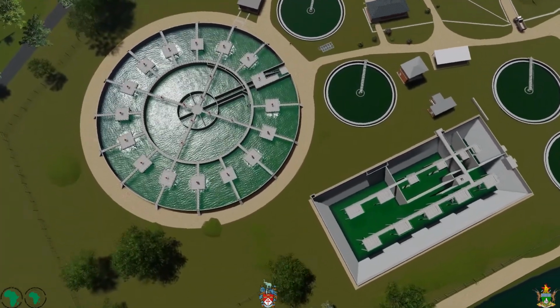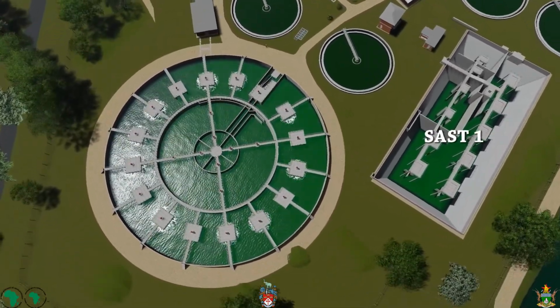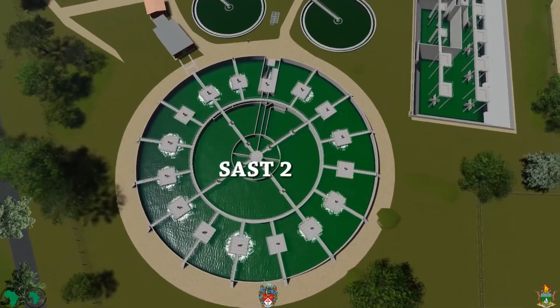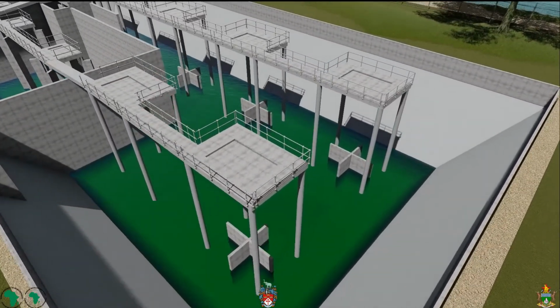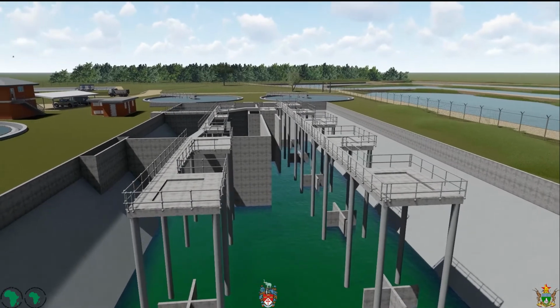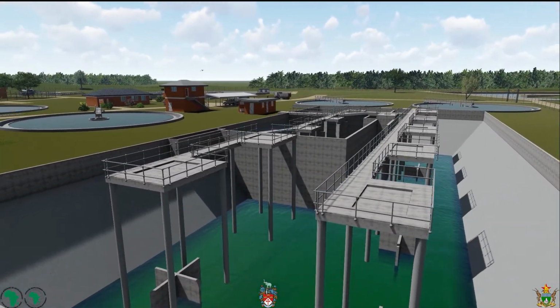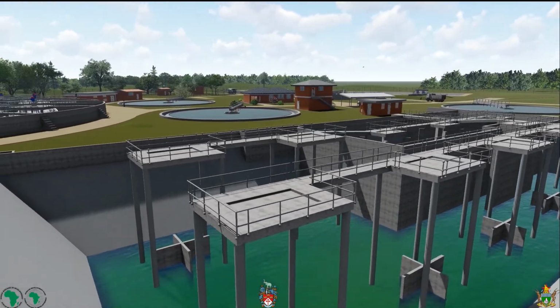There are two wastewater treatment works adjacent to each other, namely SAST 1 and SAST 2. SAST 1 has a treatment capacity of 6 megaliters per day, which has since been decommissioned due to the equipment having been eroded by the toxicity associated with sewer gas emissions, and SAST 2 has a design capacity of 21 megaliters per day.